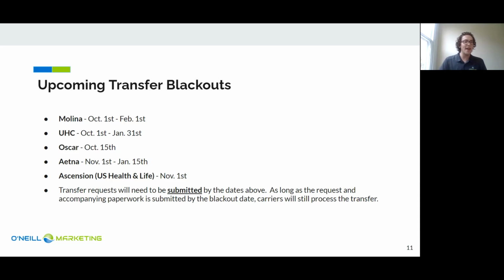So Molina and UHC, their blackout dates are starting on October 1st. So again, in just a few days. Oscar is the 15th of October. Aetna is November 1st, and Ascension is also November 1st.